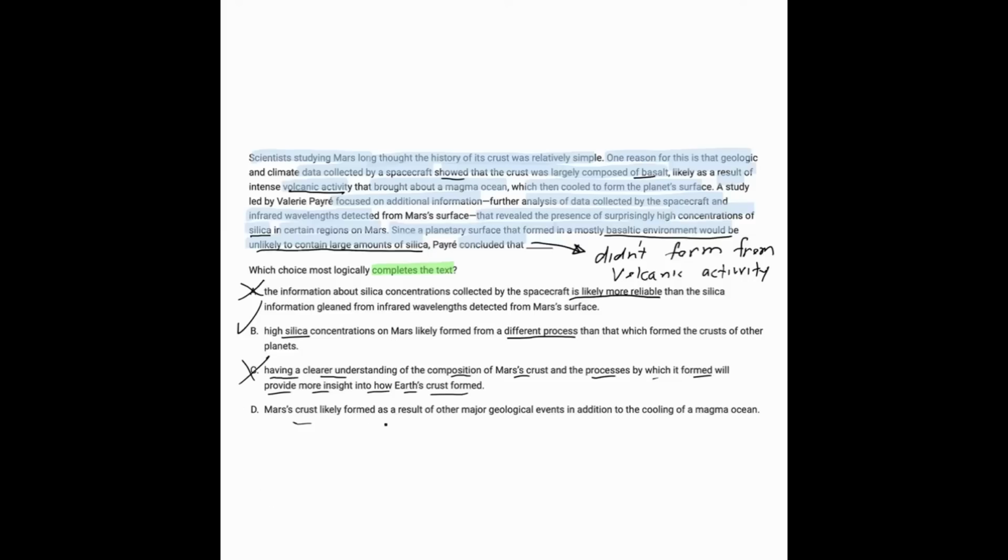D, the crust formed as a result of other events in addition to the cooling of a magma ocean. So the cooling of the magma ocean was the volcanic activity that had been mentioned before. Because there was the volcanic activity, it brought about a magma ocean which cooled, but that would be responsible for the basalt. What would be responsible for the silica? It would have to be some other geological event in addition to the volcanic activity and the cooling. So the answer here would be D.